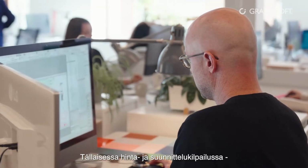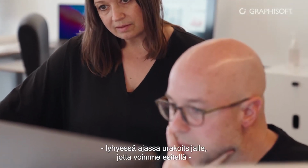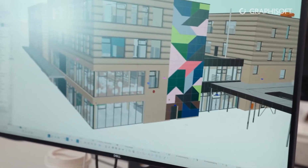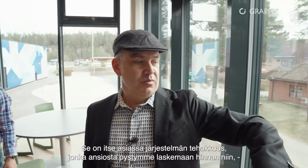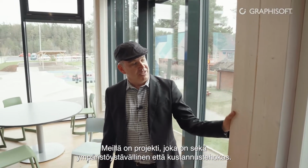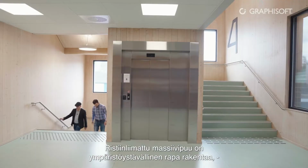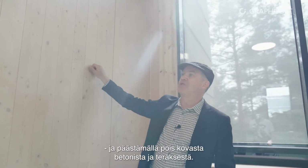In this kind of price and design competition, you have to be able to deliver detailed drawings in a relatively short amount of time to the contractor so that we're able to present our design ideas and give relatively correct costs early on. And it's actually the efficiency of this system that allowed us to bring the price down to be the least expensive project in the competition. So we have a project that's both environmentally friendly and cost effective. The cross-laminated timber is an environmentally friendly way to build, which is actually the old way of building schools, going back to natural materials and getting away from hard concrete and steel.